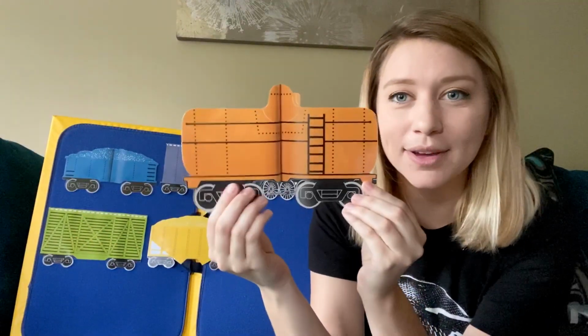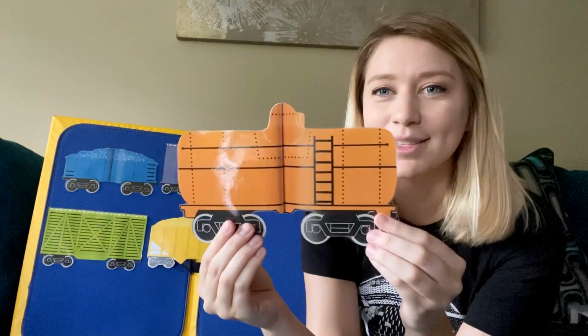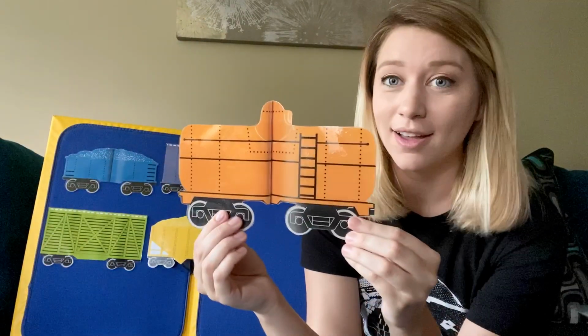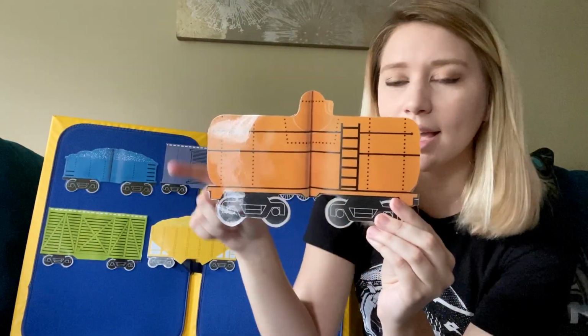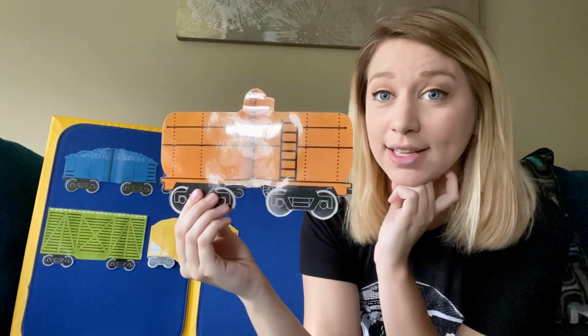Let's see what's next. Ooh, what color is this one? Orange. Good job. And this one is called the tanker car. Can you say tanker car? And this one is called the tanker car because look, it looks like a tank. And what do you think the tanker car carries?